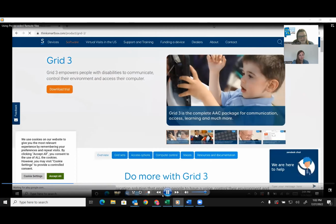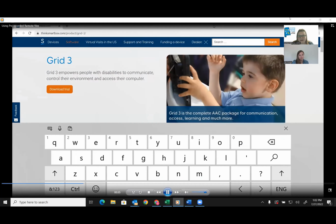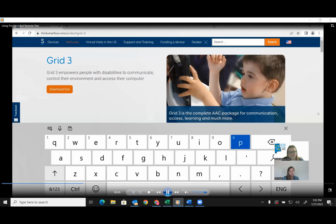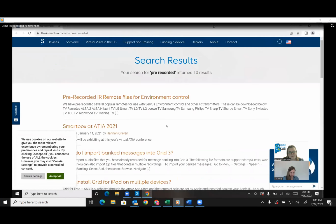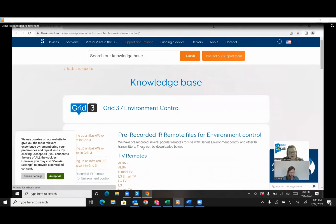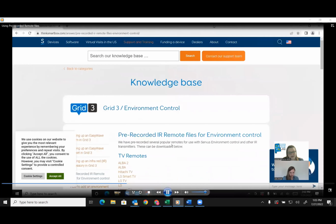But if they already have one of these TVs, then you have an advantage here. So you're going to go to thinksmartbox.com. In the search bar, the easiest way to find it is to type pre-programmed or pre-recorded into the search bar, and then search that on their website. Then you'll find the pre-recorded IR remote files.